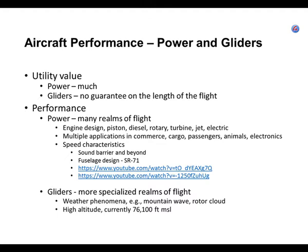What's wrong with the SR-71 doing high altitude research? Yeah, it's going too fast. Exactly. Way too fast. Too heavy, too fast. It's got too much engine propulsion. It just goes and tears right through airwaves.